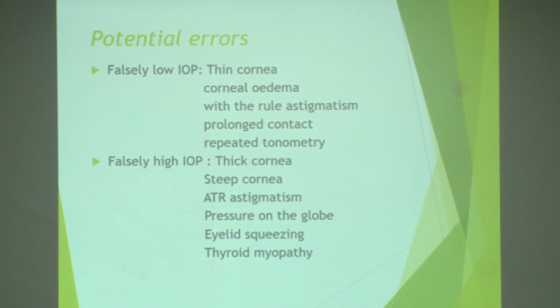The sources of falsely low IOP are thin cornea, corneal edema, with-the-rule astigmatism, and prolonged contact and repeat tonometry, because there is softening of the eyeball.